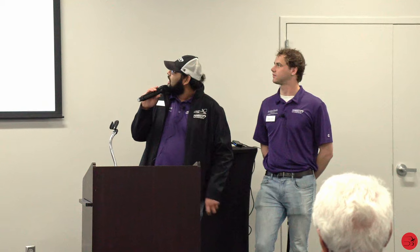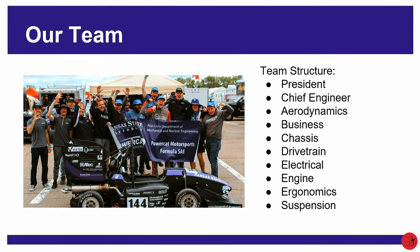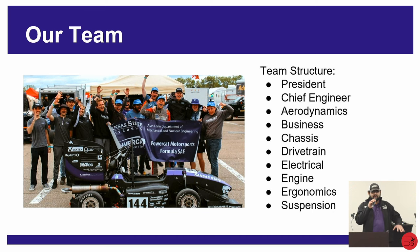I'm the current president of Powercat Motorsports this year. Just a little bit about our team and our structure. We have 8 different subsystems plus a chief engineer in our team. So we start out with the aerodynamics team, business subsystem, chassis subsystem, drivetrain, electrical, engine, ergo, and suspension. So our car's whole design and manufacturing is all broken down into these individual groups.